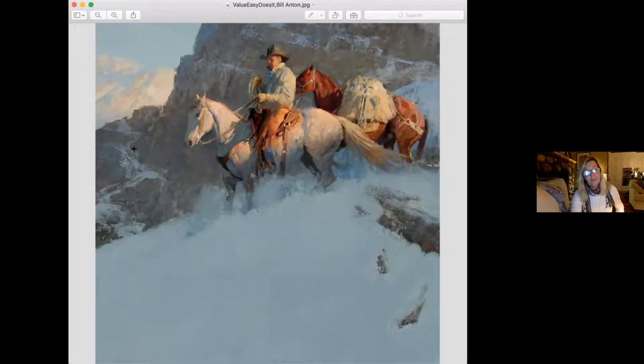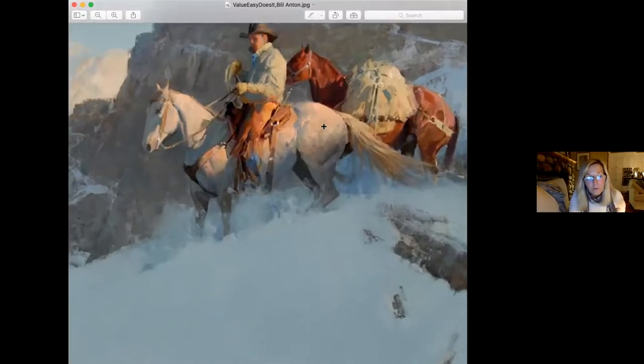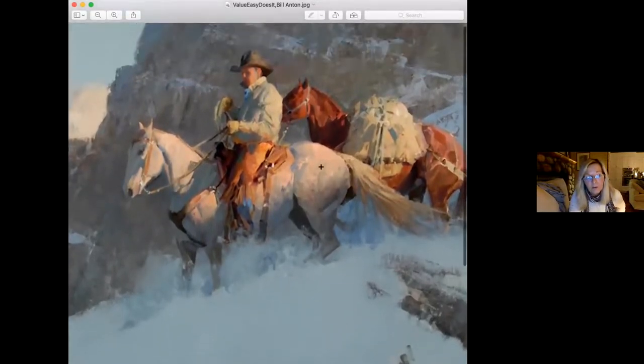This is such an important shape too, see this lost edge right here? So that's foreground, connects into a middle ground shape that connects into the background shape. So this takes you all the way through. He kept the value quite dark of that snow because he didn't want it to pop off of that. That needed to sit back there. But when you look at the incredible color, all the different colors, this is why this is not just a block-in painting. The block-in might have been.